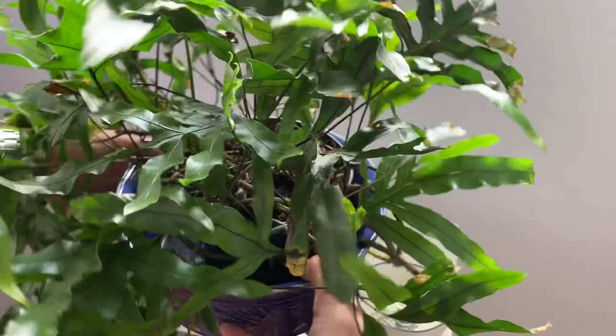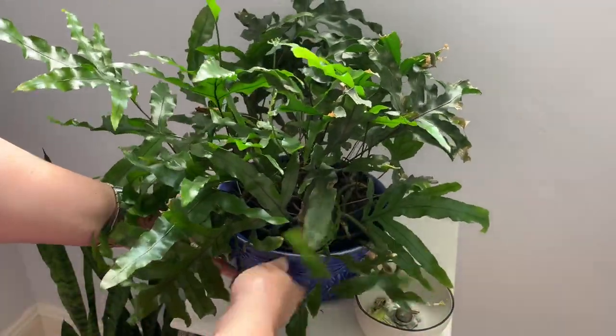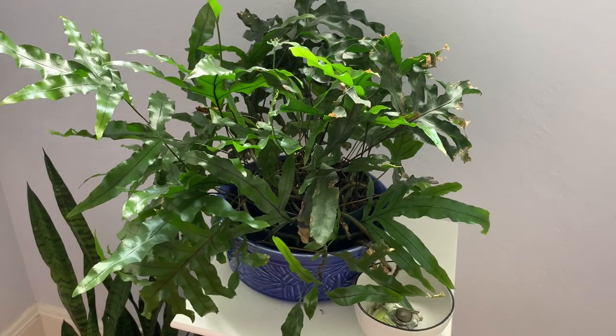Really simple to grow. Really likes this northern light I've got under a window. Just likes to be watered about once a week, and it's very happy here.